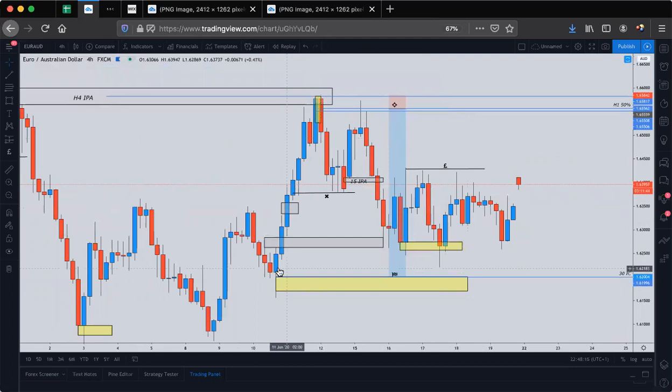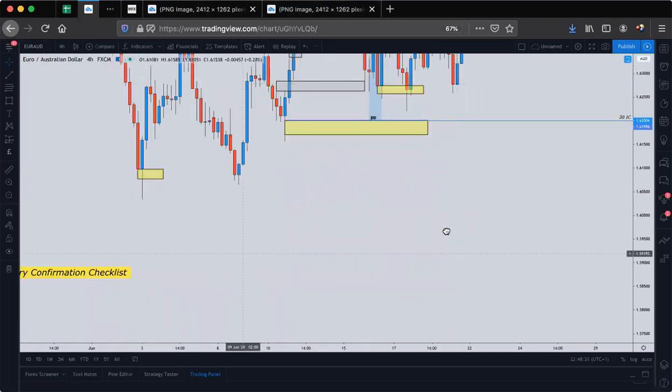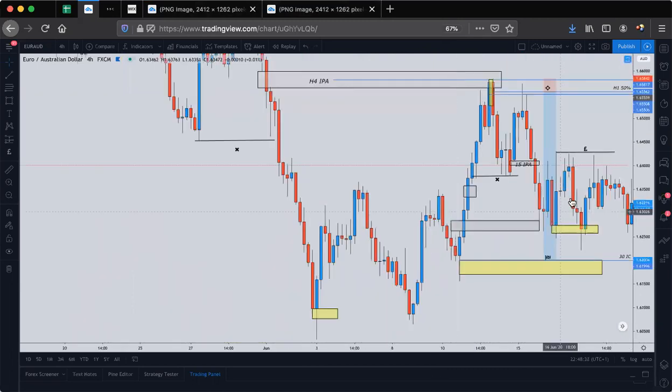I wanted it to come lower into here, but I can already see why it didn't come lower, on the 4 hour time frame. And obviously, the market has just opened, and we can see this gap again going for more liquidity. So Euro AUD was very sweet for that start of the week.